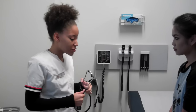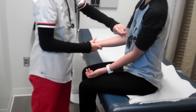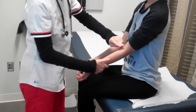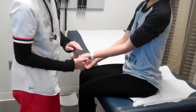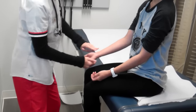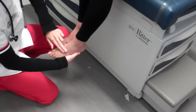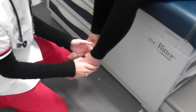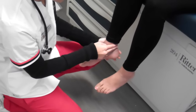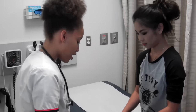Okay, so now I'm going to go ahead and check your pulses real quick. I'm going to do your brachial. 2+. Now your radial. 2+. Okay, dorsalis pedis. 2+. And posterior tibialis. 2+. Okay, good. I'm going to go ahead and check your capillary refill.